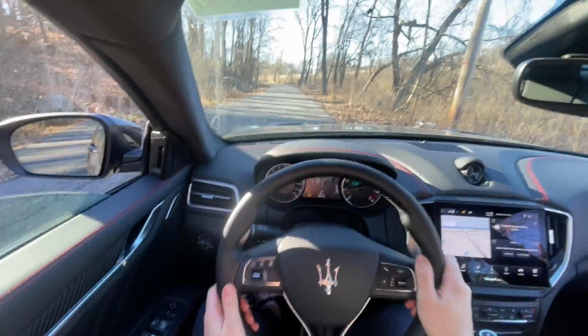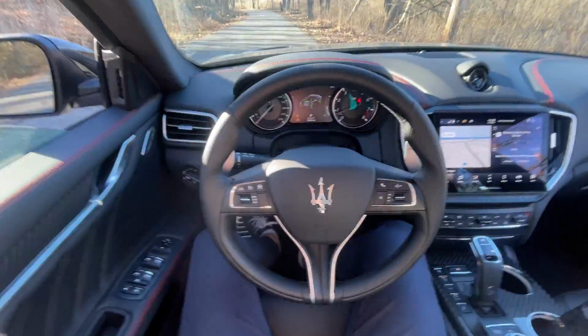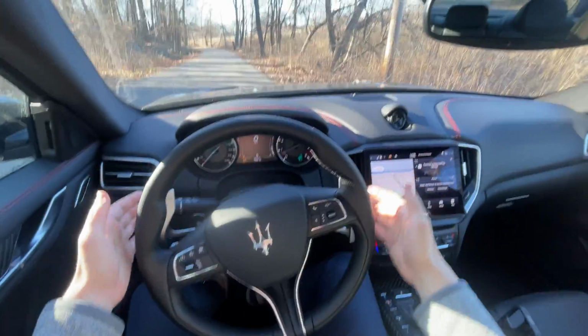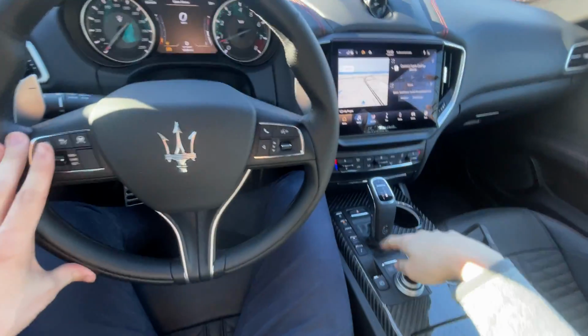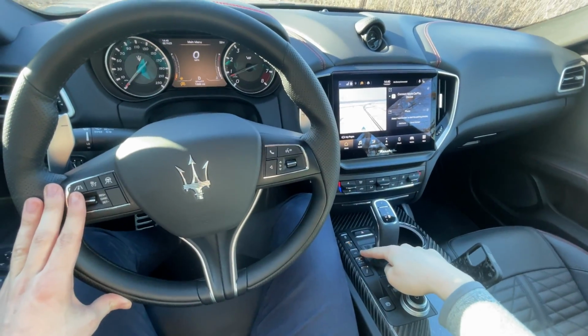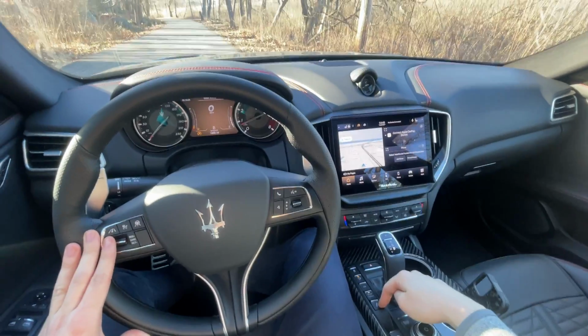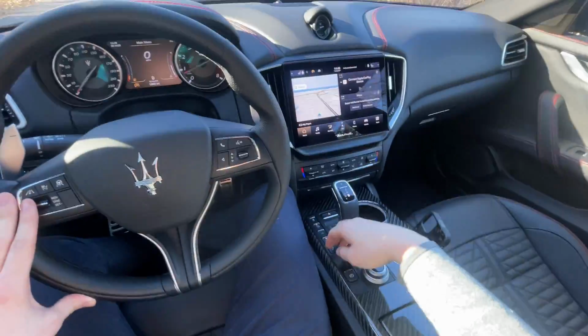Okay guys, I think it's time to drive the Ghibli Trofeo. Pop into drive with an 8-speed ZF automatic gearbox. The paddle shifters actually work really well. We also have a Sport, Corsa mode, Advanced Efficiency and Normal mode, and a bumpy and soft suspension setting. So I like to keep it in the soft suspension. Actually, I find it works really well.